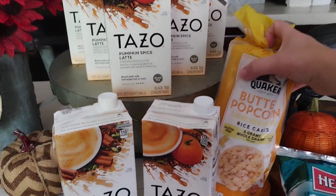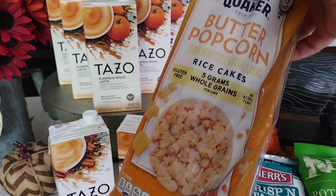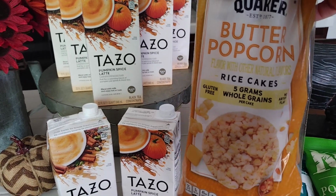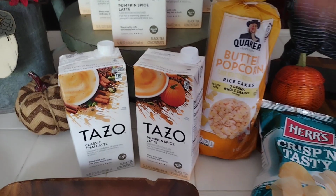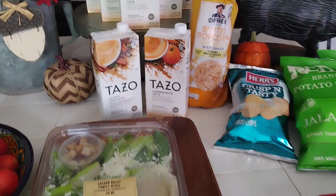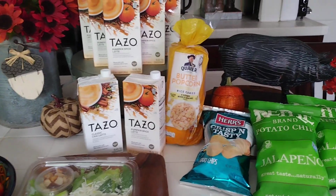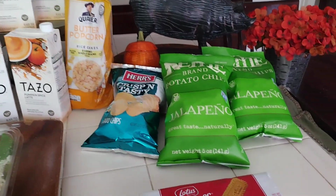Then this butter popcorn rice cakes. Oh, that just sounds good, doesn't it? I think my dad will enjoy those. Maybe we'll even put some schmear on it, or put some sliced apples on it, maybe with the schmear. Savory and sweet. That sounds good to me. Good little snack.